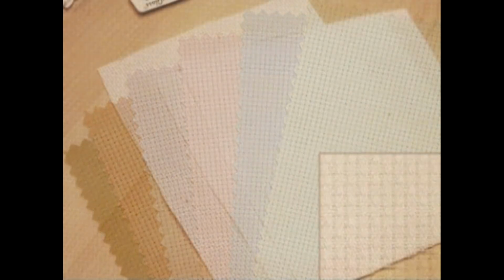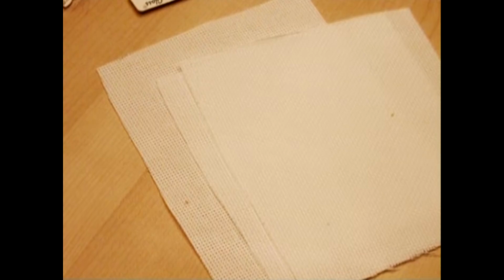The truth is, you can use any spare fabric you have, but for the purpose of this programme we will be using Aida, a fabric that cross-stitchers use to make it easier to count their stitches. It comes in various sizes and it will help you keep your embroidery straight while you're working out what goes where.